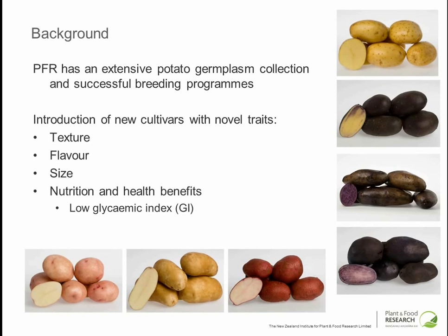So in the past, our breeding programs have largely focused around crop yield and pest and disease resistance. However, in the recent times, there's been a push towards breeding programs that can introduce new cultivars with novel traits. These novel traits include texture, and texture is mainly depicted by the end use of the potato. So whether it's to be a mashing variety or a roasting variety like that, they breed for that. Flavor, novel size, because you can breed for potatoes that can be longer to suit the French fry industry. Or also in recent times, there's been a push towards releasing potato cultivars that can offer health and nutrition benefits.